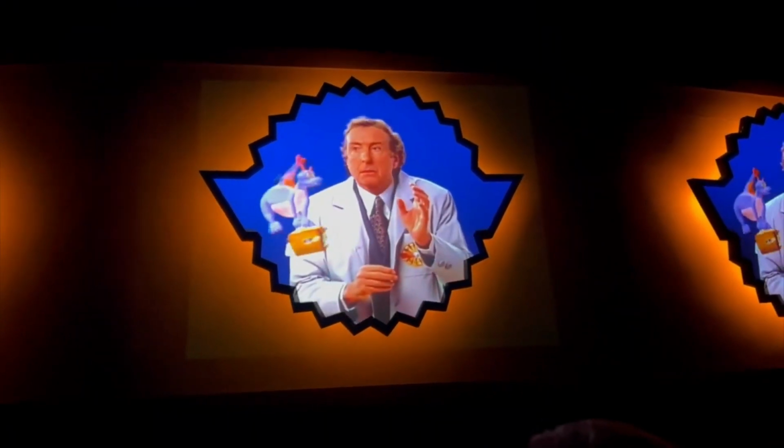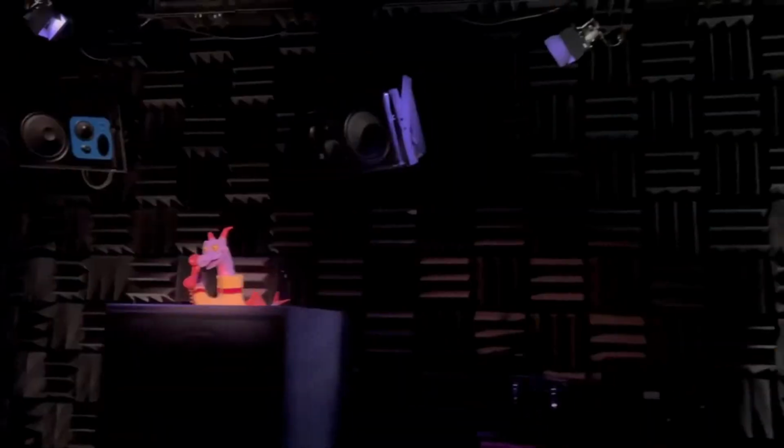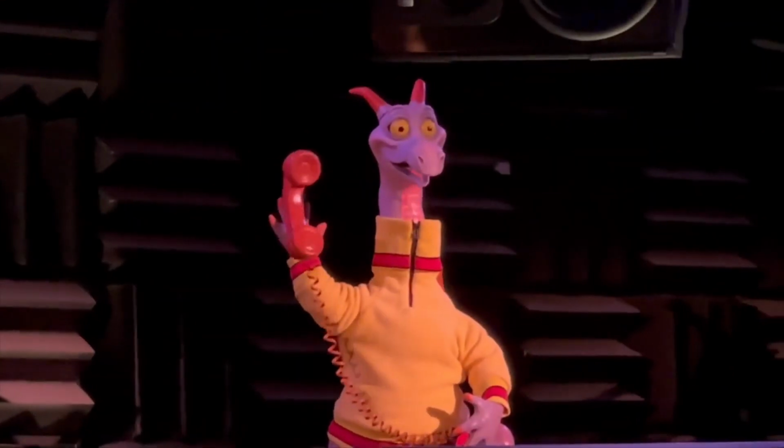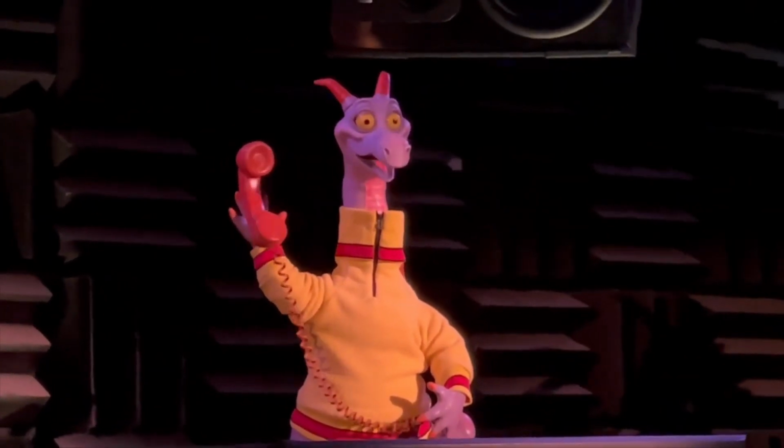Oh, oh, can I go too? Absolutely not. It's Figment! Figment? I thought I told you not to interfere. But you've got it wrong, Doc. It's not about listening with your ear. I love the computer that wore tennis shoes reference.